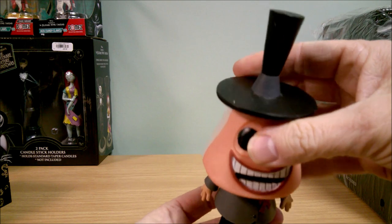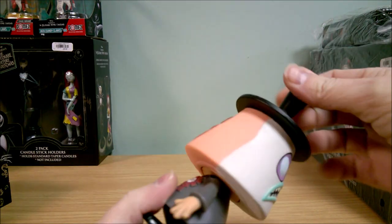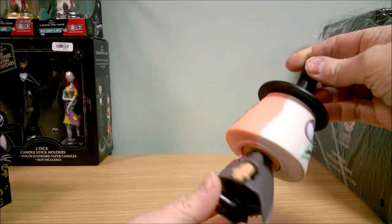So he's not perfect. He's got, you know, some little scuffings on him. Like I said, he's not in the box and didn't even come with the box at all. But here he is.